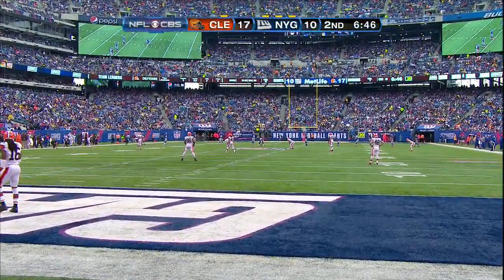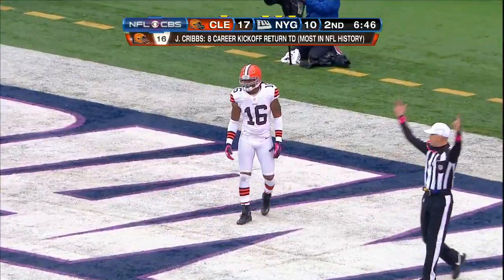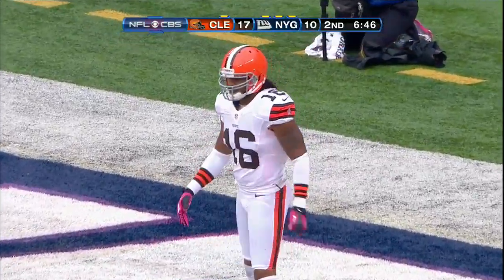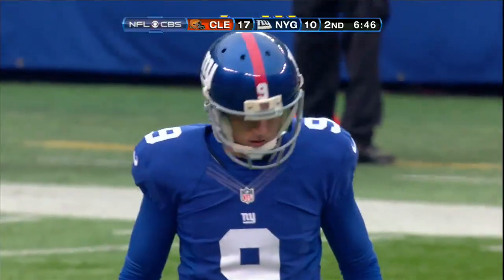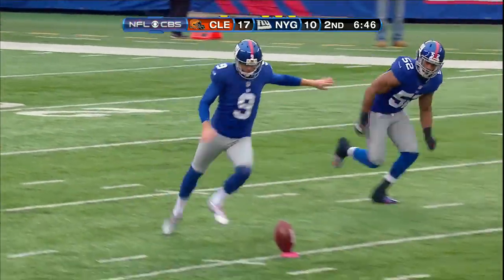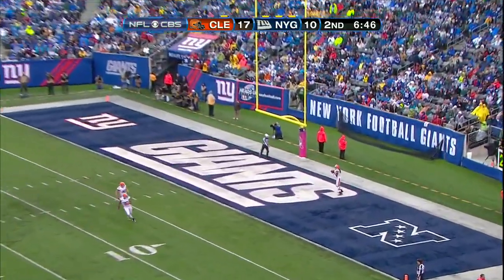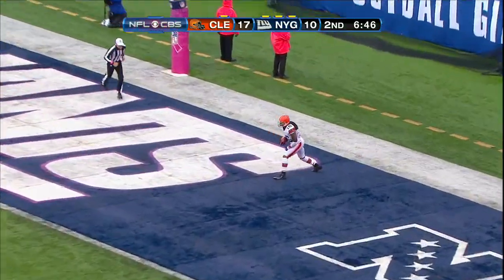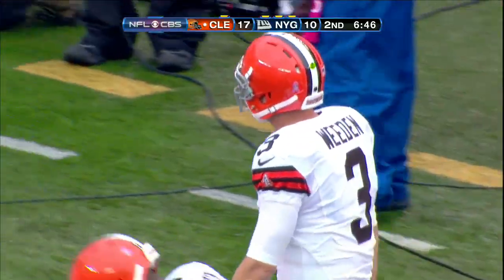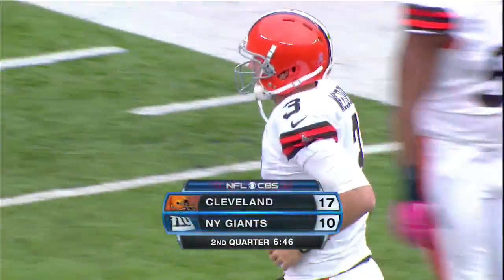46 seconds to play in the first half. It's a 1-touchdown lead for the Cleveland Browns, and that's Josh Cribbs. As dangerous a kick returner as there is in the NFL. He'll return this one. He will not run it out from 8 yards deep in the end zone. So the Browns will start from their own 20-yard line, and Brandon Weeden will go back to work on offense right after this.